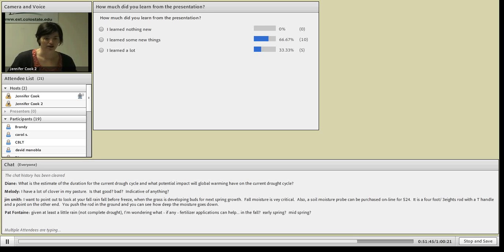Melody asks, I have clover in my pasture. Is that good, bad, indicative of anything? I mean, that's a decent plant to have. Usually clovers need a decent amount of water to grow. So that means, if you're not irrigating, maybe you're in a wetter area, maybe in the foothills or in the mountains, or you have a shallow groundwater that the plants are able to reach down and access. And clover is just fine. It's actually going to add some nitrogen to the soil, available nitrogen for your grasses to use. So I would say it's a fine thing to have.